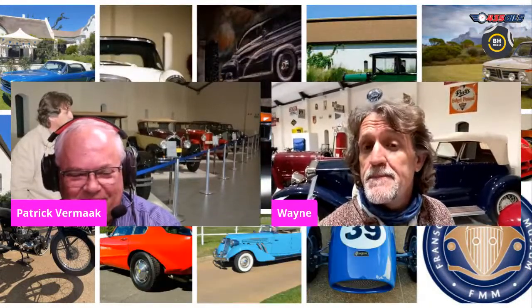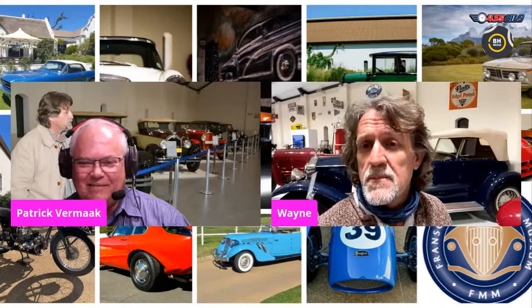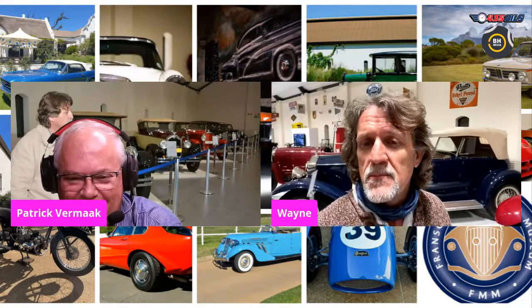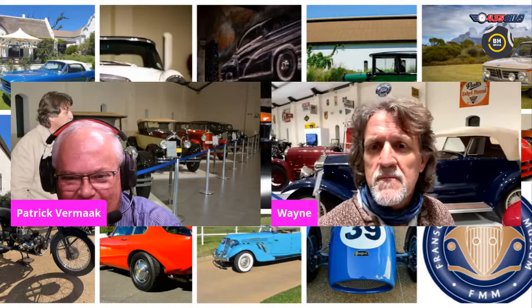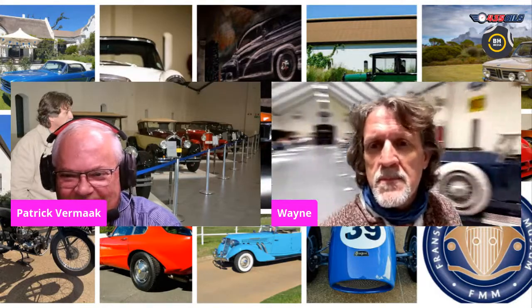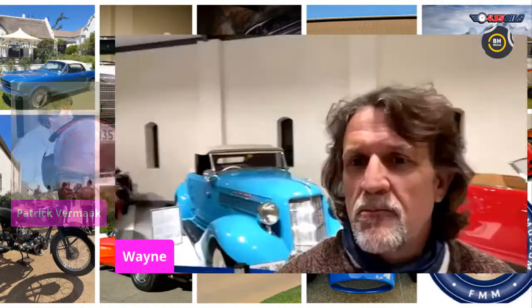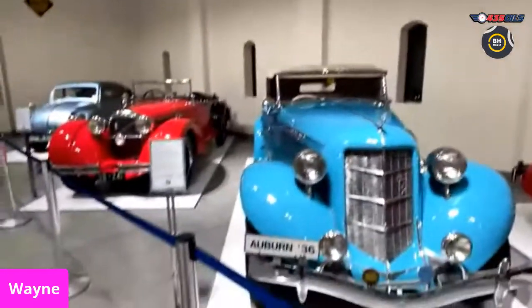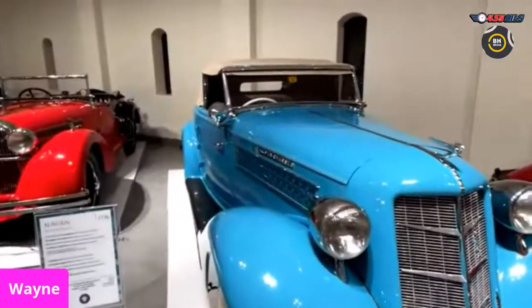Sorry, are you getting confused with all the turning around? I did see a car in the background that caught my eye, a light blue one. I call it the Godfather car. It looks like one of those mafia cars, which I think is rather unique. There we go, right behind you now. That is beautiful. So that's an Auburn. This Auburn is an 852 supercharged Auburn.